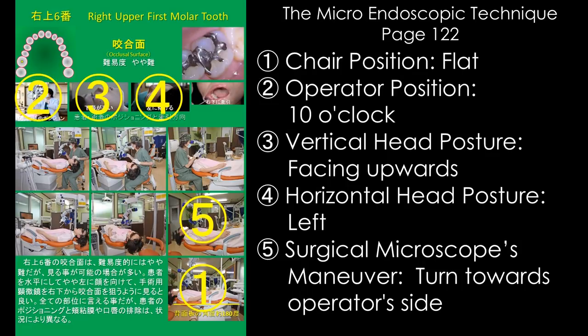Vertical head posture facing upwards. Horizontal head posture left. Surgical microscope's maneuver: turn towards operator's side.